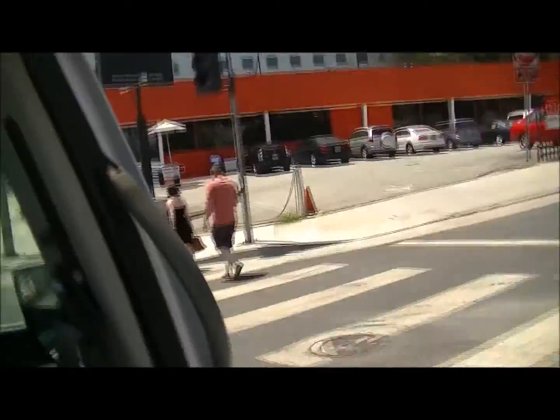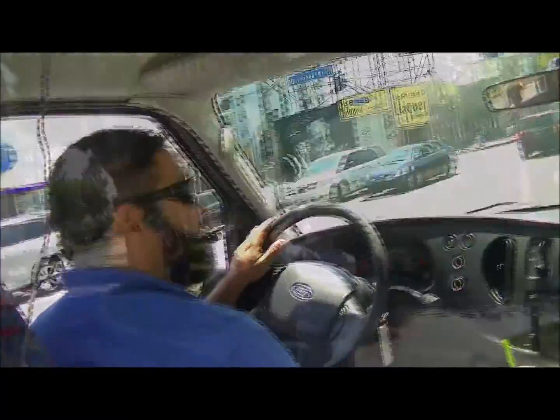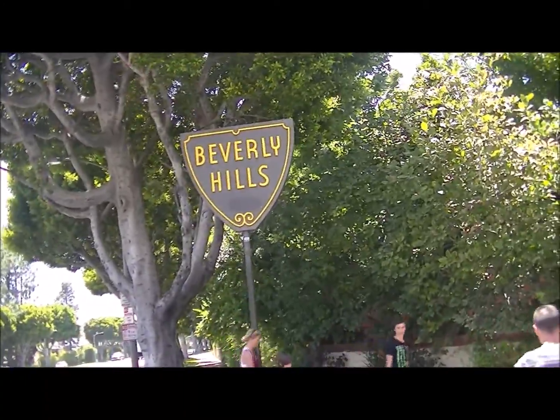See the big poster up here for tonight's premiere? Andy, that's what it's called. She's also given her hand and footprints, I believe, on Wednesday at the Chinese Theater, guys. Got it? Up here on the right, you guys are going to see the home of Mr. Larry King.